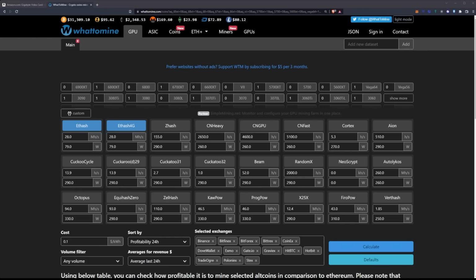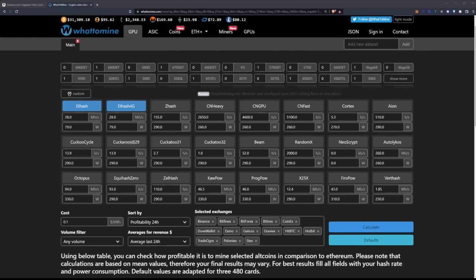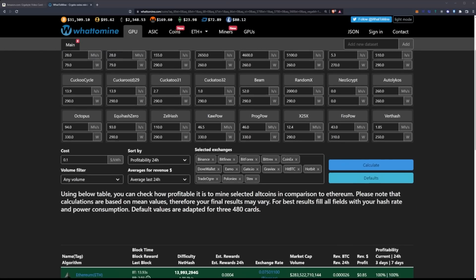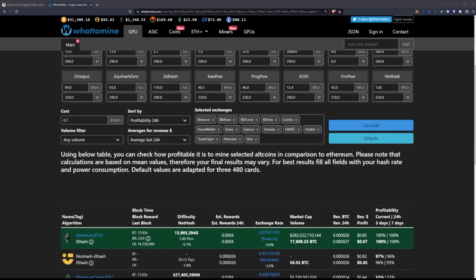Let's go ahead and take a look at what to mine so you can see what the revenue on an RTX 3050 would be. Now, it is important to note here that, of course, the markets are down and it's going to result in not great revenue. That being said, we're at 10 cents a kilowatt hour and we have it plugged in for Ethereum and Ethereum Classic. As you can see, we've put in 28 megahash a second at 79 watts to stay as conservative as possible, even though I do have proof that it does sometimes hit 29 megahash. It's somewhere in between there.